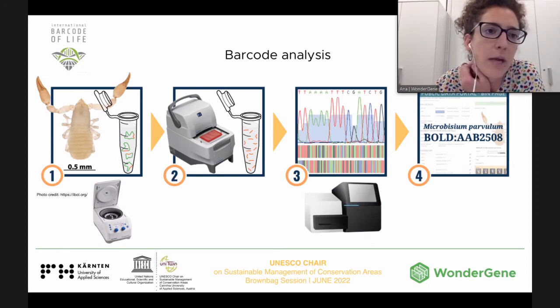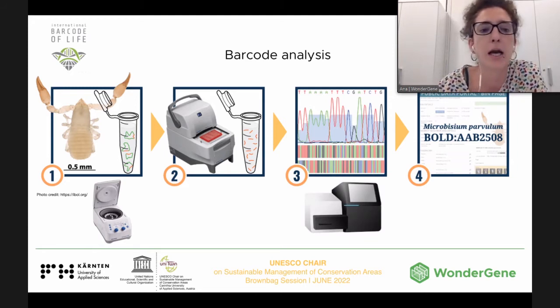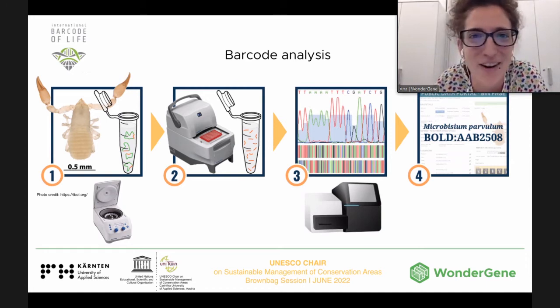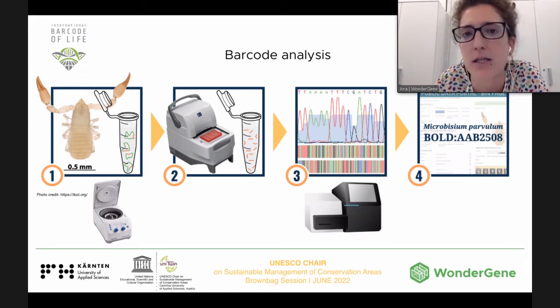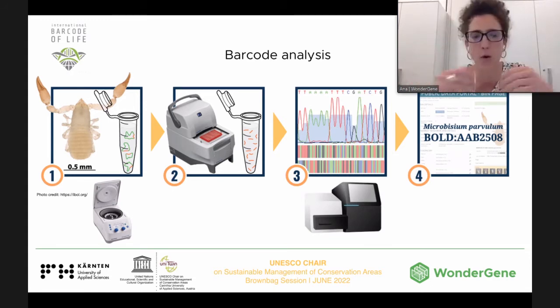Normally, when we do the barcode analysis, we follow a simple procedure that you have represented here in this scheme. We have to start with DNA extraction. This is the first step. And I put here also the equipment that we need, because it's going to be important for the next steps of my talk. Here you can see that we normally use a centrifuge, which is a piece of equipment that is a little bit big and really heavy.